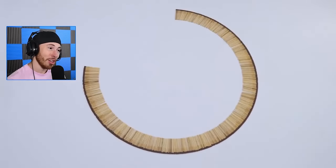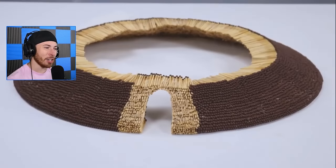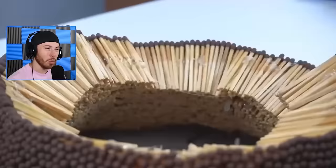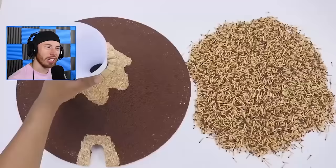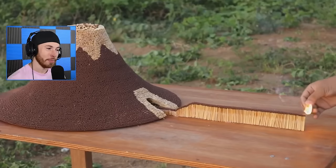But watch this. You think we were done? Not today, boys and girls. Because now we're adding layers on layers on layers of this volcano. Look at this. With tweezers. This is sort of like a volcano with a hole, like a secret layer. You know? Okay, that's pretty cool.